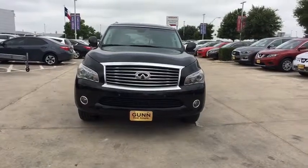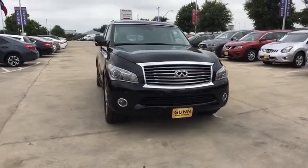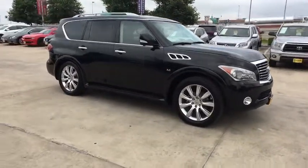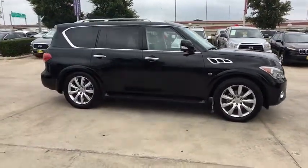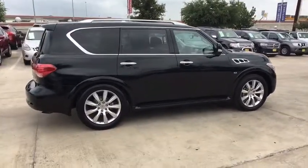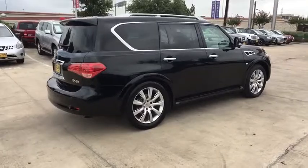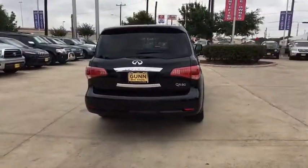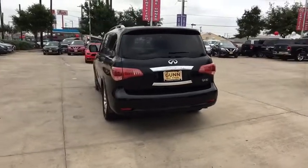Stop by and take a look at the 2014 INFINITI QX80. If you are in the market for a full-size luxury SUV with all the latest technology to make driving easier, look no further than the INFINITI QX80. It packs a strong engine, excellent manners, and a well-equipped cabin. The QX80 is the most fuel-efficient of its kind.